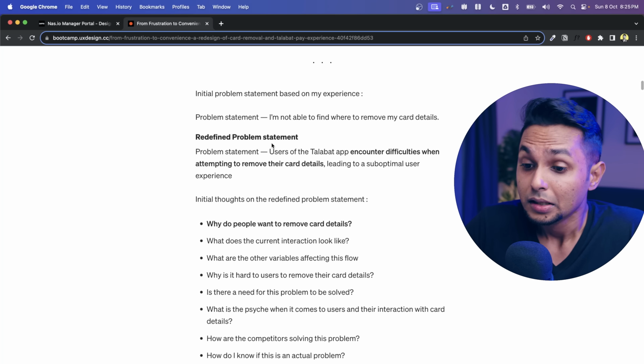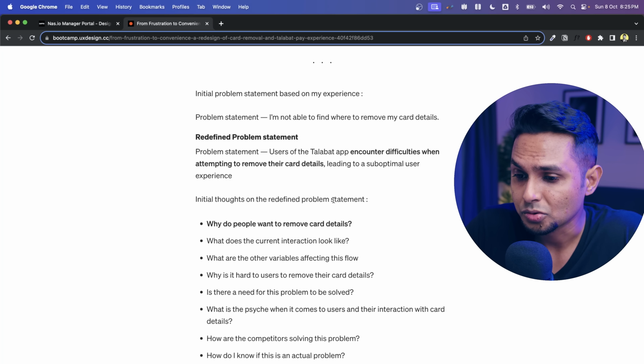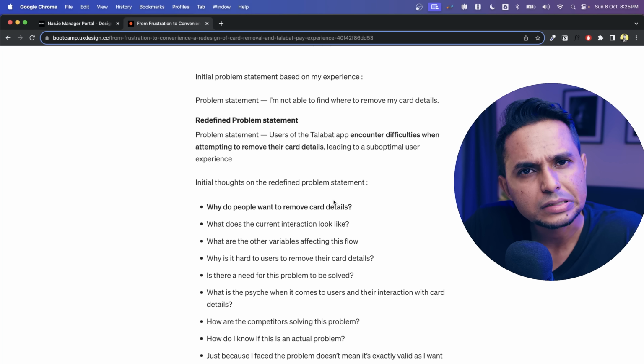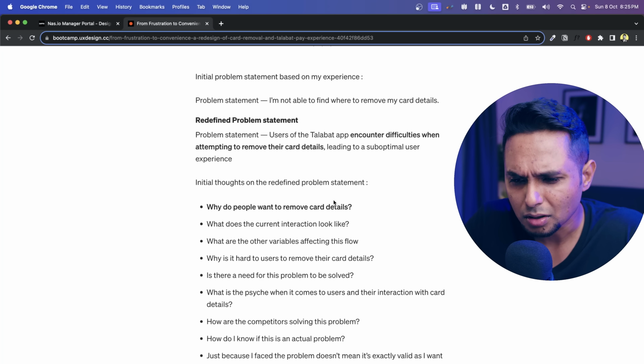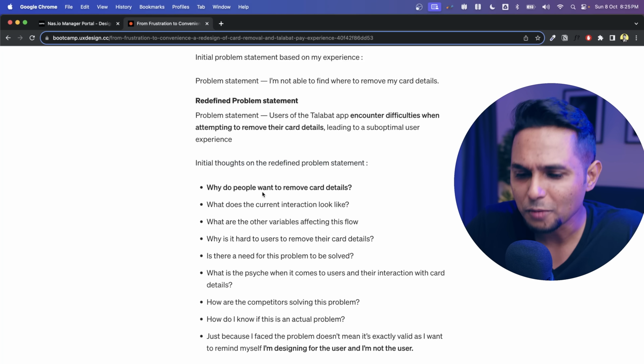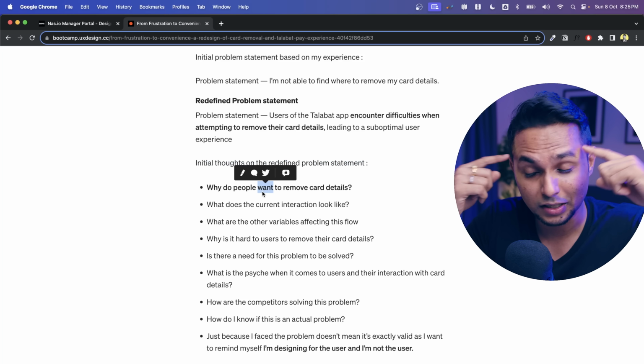Okay, let's see. Redefined problem statement. Users of the Talabat app encounter difficulties when attempting to remove their card details, leading to a suboptimal user experience, right? How often do people remove cards? Do they? I mean, okay. My initial thoughts on the redefined problem statement. Why do people want to remove the card details? You know, he said exactly what I had in mind.